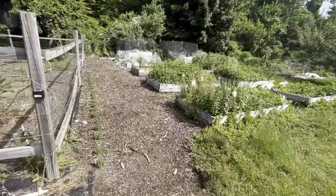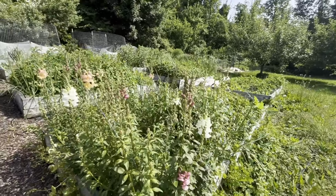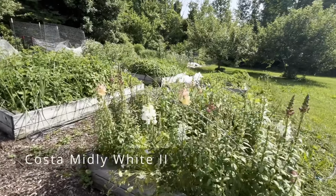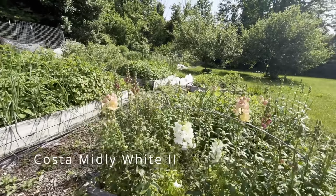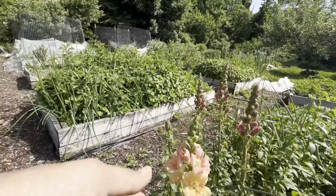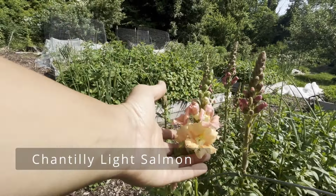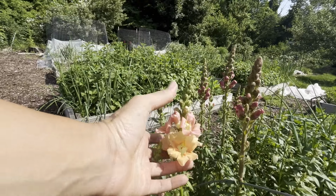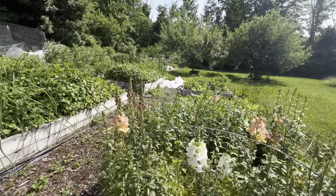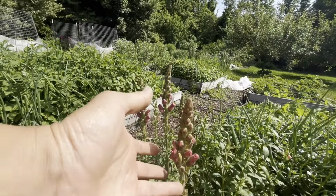And look at the snapdragons. They're all just starting to bloom. The white variety is the earliest variety to bloom. And of course, the more you deadhead them, the more blooms they produce. But these are gorgeous. This is beautiful. Look at this color over here. It's kind of like a peachy color with a hint of pink to it. It's beautiful.